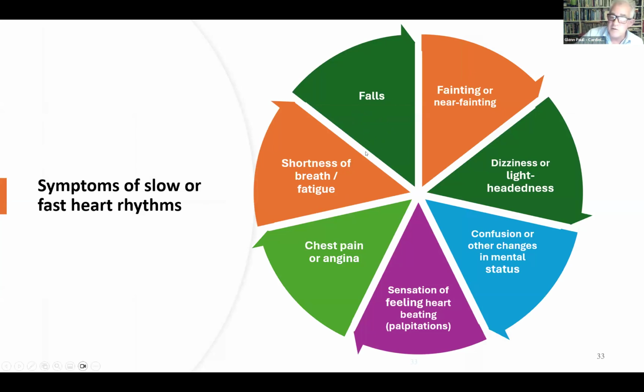So people can present to a general practice with falls, fainting, syncope, dizziness, confusion, sensation of beating heart, palpitations. That could be through bradycardia or tachycardia, chest pain or angina, and shortness of breath and fatigue. And certainly shortness of breath and fatigue can be associated with lots of things, but it's also a chest pain equivalent. People with diabetes, older people, women, often present atypically with their symptoms of myocardial ischemia, and shortness of breath is something we take very seriously.